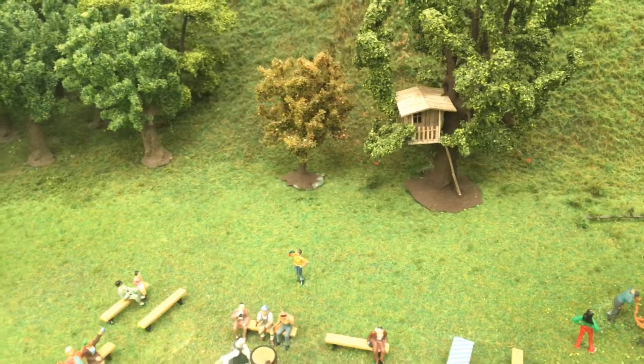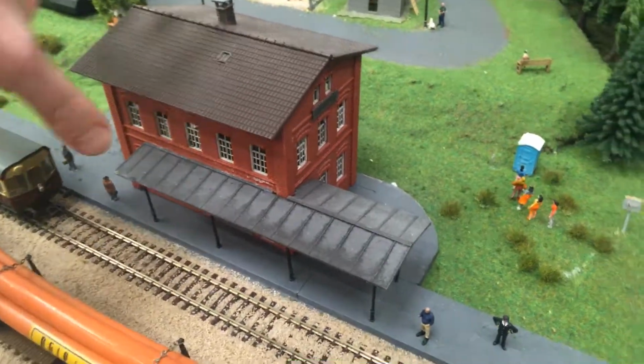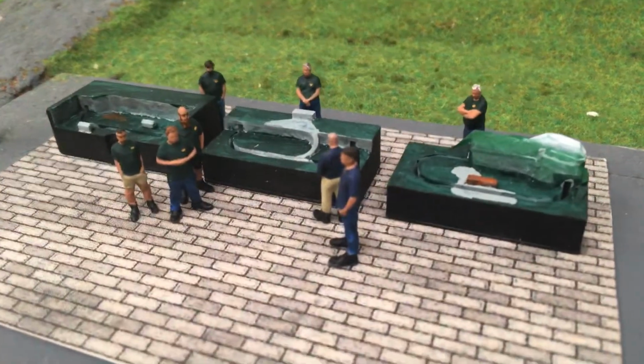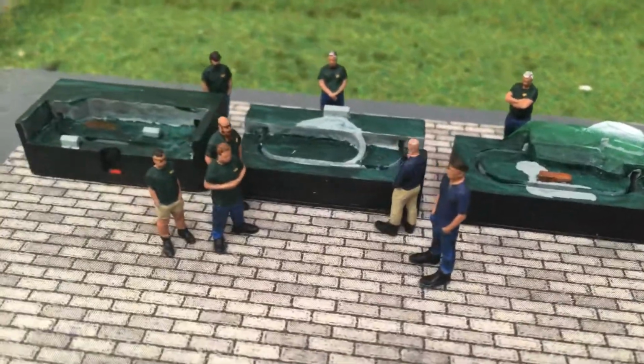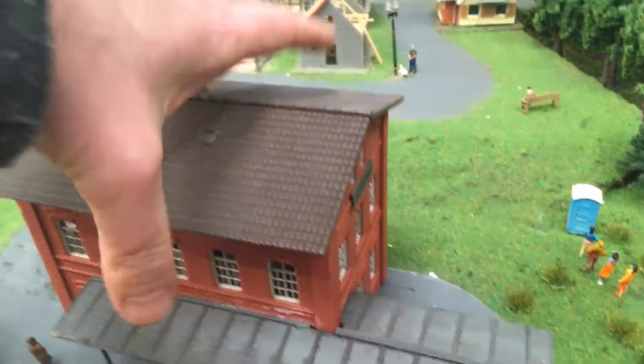Treehouse in the trees. If you pan round now to the station, our station building, and who could forget inside it was our wireless LEDs, plus our own 3D printed versions of ourselves that we did, and our three layouts in miniature. Plop that back on the top.